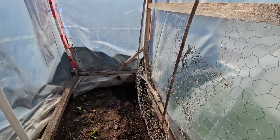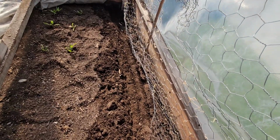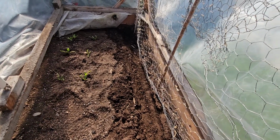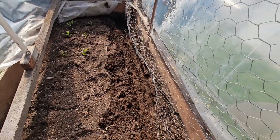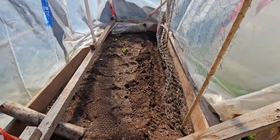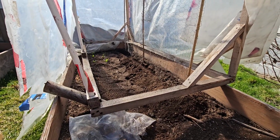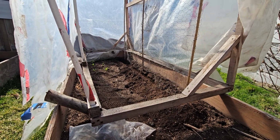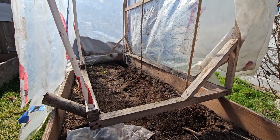I got my trench dug right beside the fence. That's spinach. Spinach is doing well. We have a couple overnight lows into the minus numbers Celsius, so down to freezing, about 30. I think there's one about 28 Fahrenheit. Minus 4 Celsius. So hopefully they do okay. Pretty darn early. Let's see if these will slide out for me.